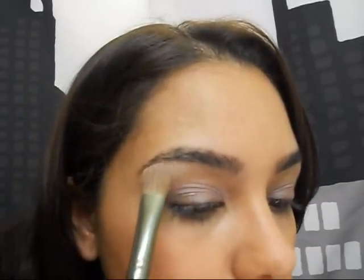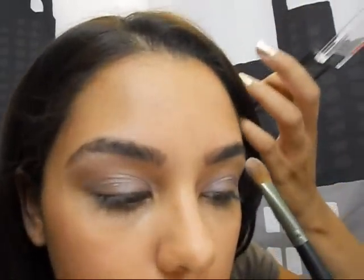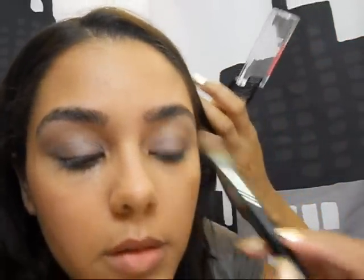And I love this color because I feel like it works on everyone. Now what you can do is turn over your brush to the other side, grab the brow bone color, and put that on your brow bone. Then the inner corner of your eye, so you have a little light in there.